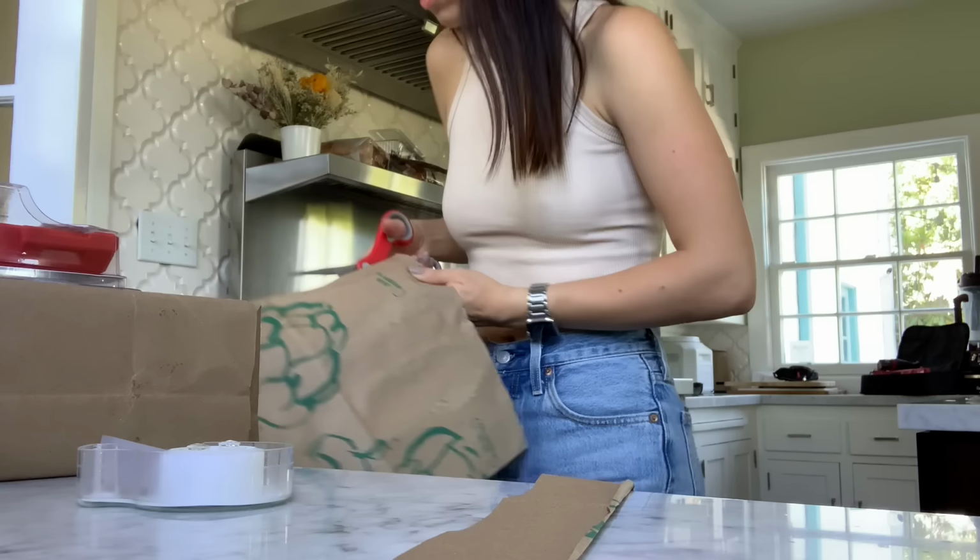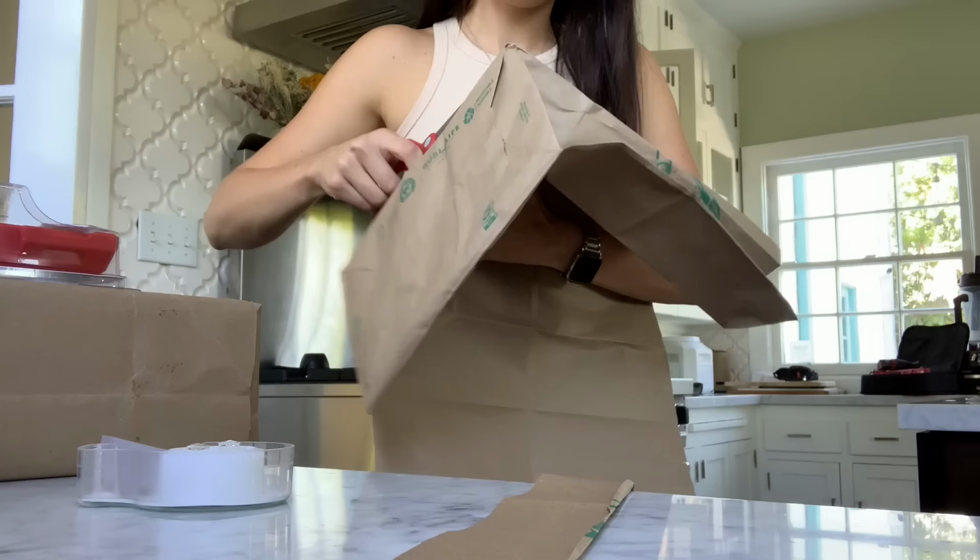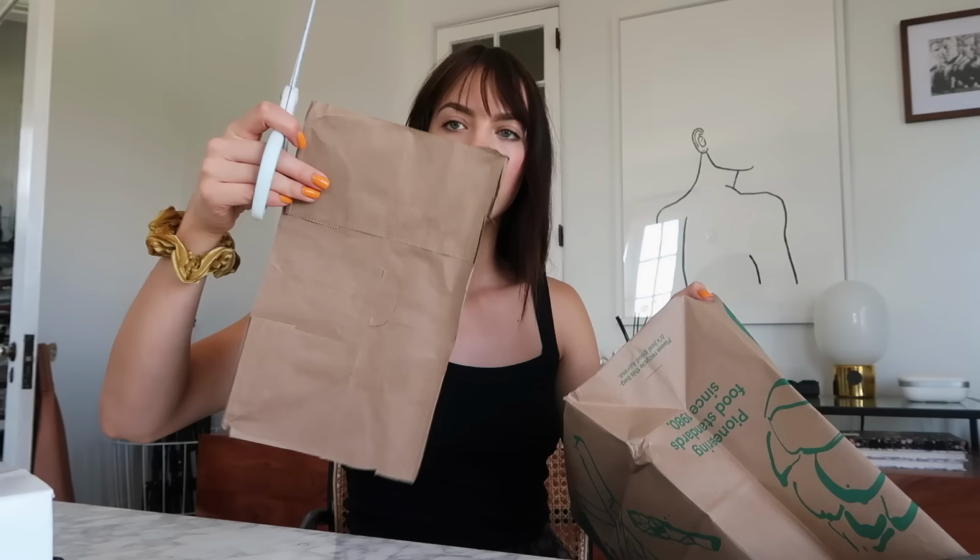Maybe this is a pointless and dumb tip to be talking about right now, but I can't believe I've never thought of this before. So basically, you want the inside of the bag, right? I have found the easiest way to do that is you cut down one of the corners of the bag, and then you want to completely cut out this bottom portion. So just cut down one corner, bottom is cut off.